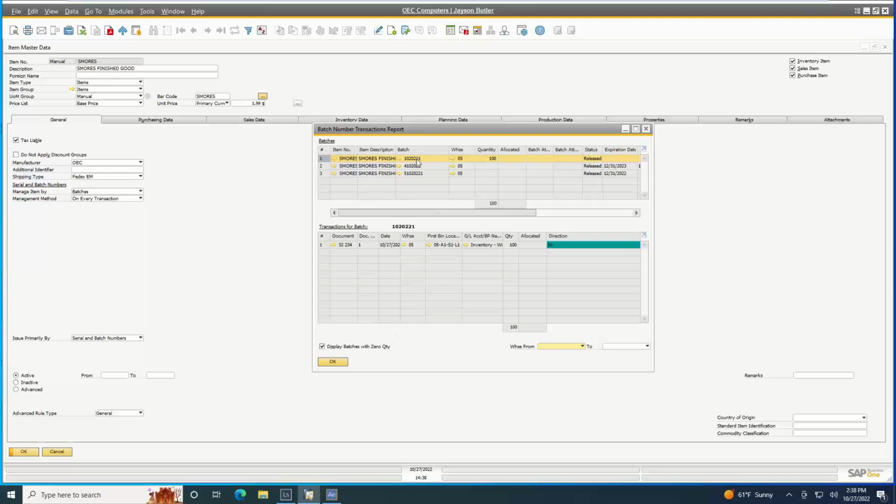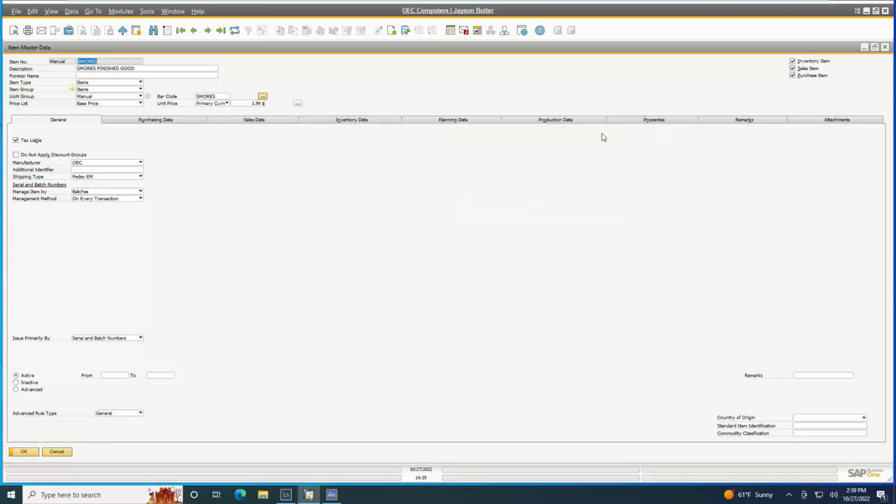And here are the batches that I've created of these finished goods, right? And I can look and drill into each one of these batches and have batch control and see what's been released with what expiration dates. And here's the transactions for that batch. Here's the transactions for that other batch. Now this is all within SAP. Great, well and good. And you can continue using your standard reporting for batch number transactions.